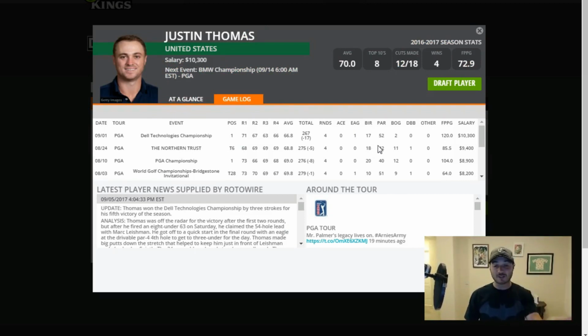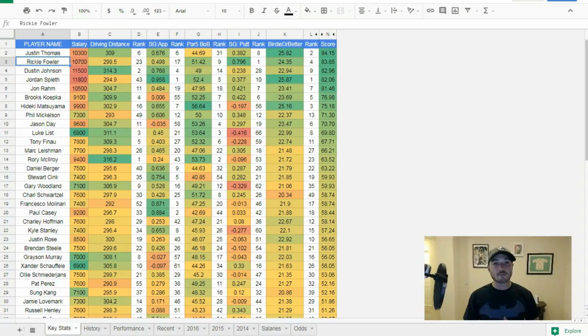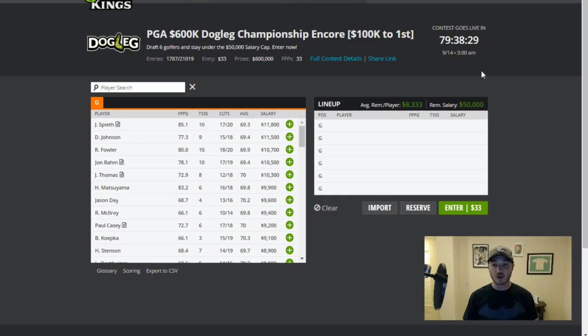He won the PGA Championship. Just look at his last 3 rounds, and he shoots up my key ranks very much because of his overall birdie or better, the length off the tee, and his approach game has just been outstanding this year. So those are the guys that everyone knows about, right? It's the next few that I think can make for some contrarian plays. There's some guys in here that I want to talk about.